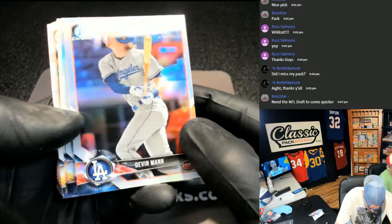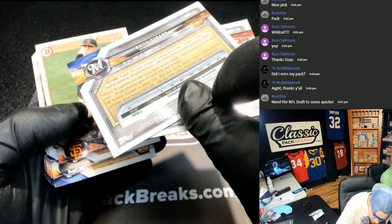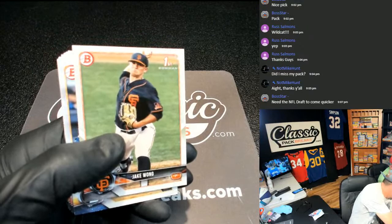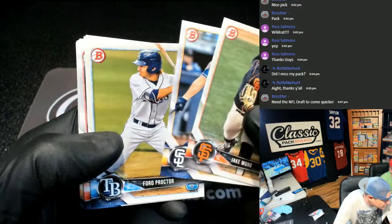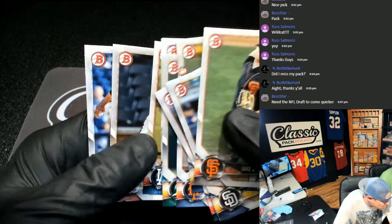Devin Mann, first chrome. Bryce Terang. Look him up and see where he was drafted. 21st overall. Yeah. I'm not too shabby. Pretty good. Josh Naylor. There's your boy Ford Proctor again. Probably good enough to make him $1 million. Adam Hill. Calvin Coker. Cardi and Dane Dunning, old Dane.